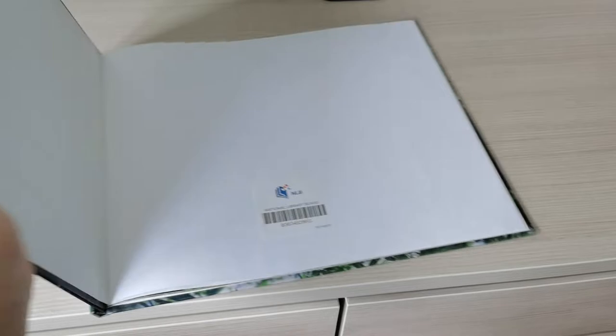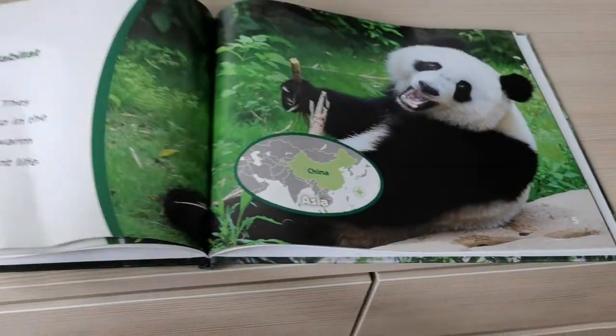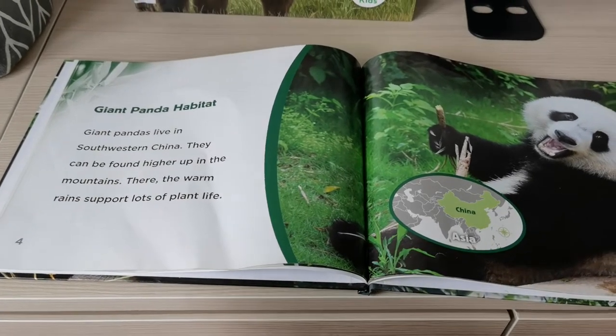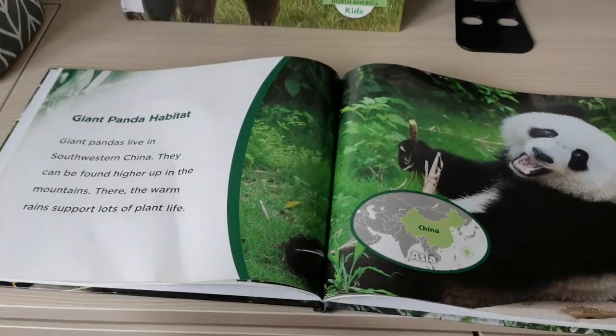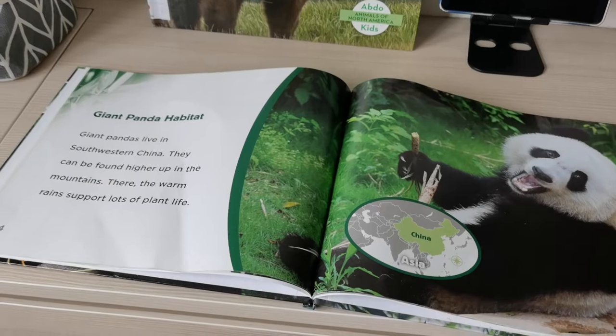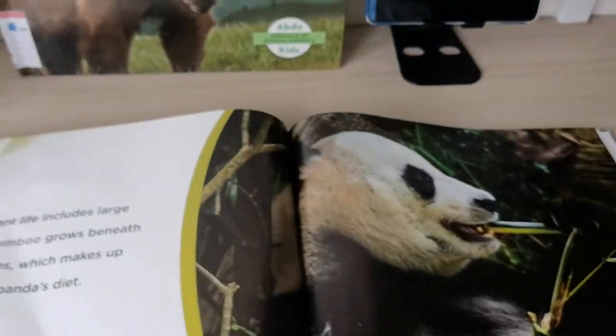The giant panda. The giant panda habitat. The giant pandas live in southwestern China. They can be found higher up in the mountains. There, the warm rains allow for lots of plant life.